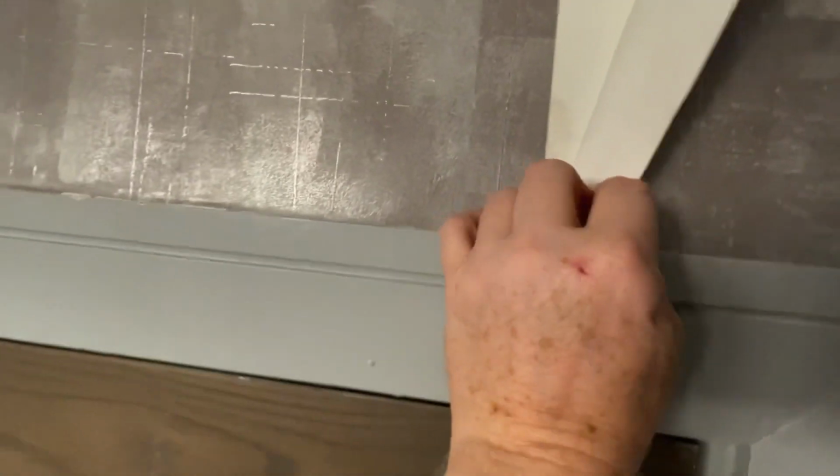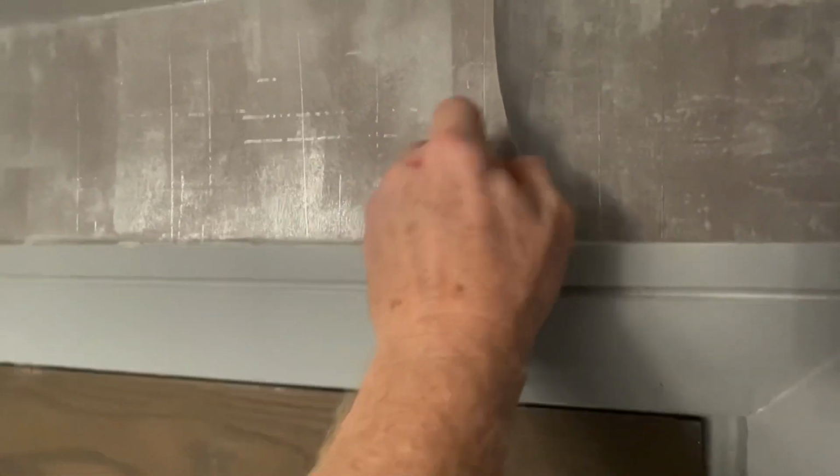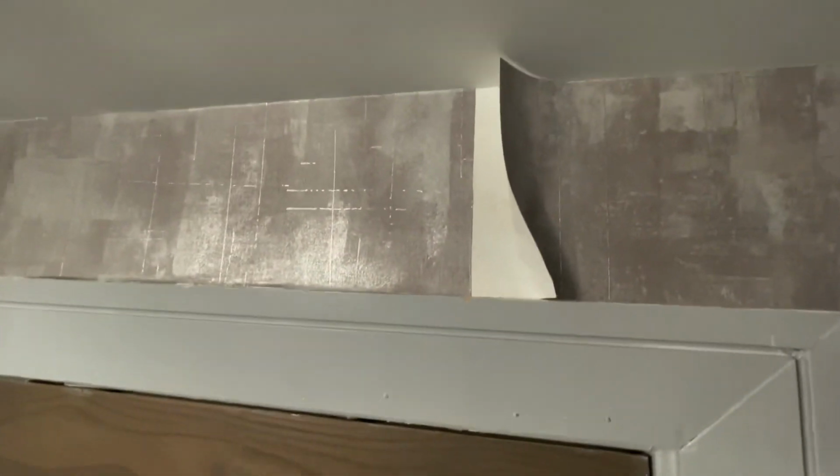Now, when you remove the wallpaper, you might have a backing to remove. But guess what? Mine came off all together, nice and clean.